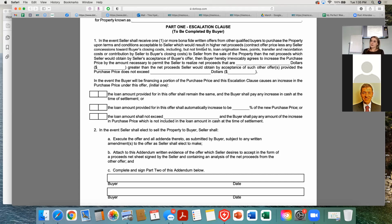And the agent comes back and says, well, we're presenting all offers on Monday. Okay. Well, then your buyers either have to be willing to pull their offer. They have to be willing to hold firm to that expiration date. But if they say they're not, then you have to say, all right, well, the buyers would be willing to wait for a decision.